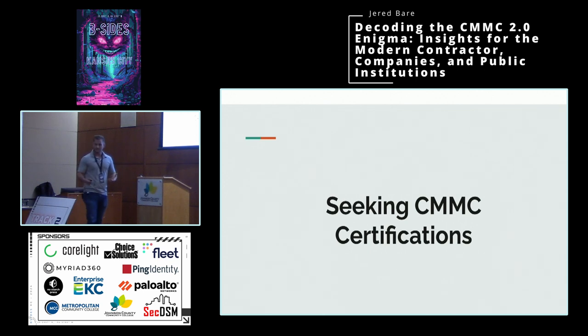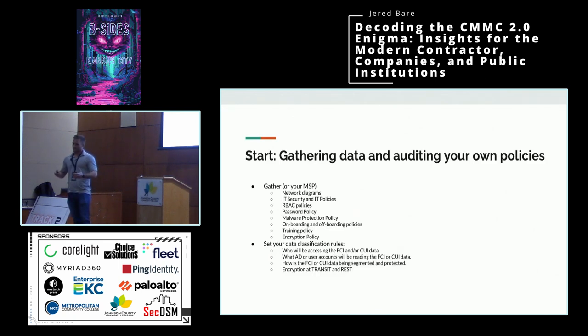Cool. So we've got CMMC and we've got NIST, and we want to go after a certification. Well, the very first step, whether you're seeking level one or level two, is that you have to audit your own network and gather your own data. So your network diagrams, all of your policies: encryption policy, IT security policy, onboarding policy, offboarding policy, password policy, data classification policies. You need to look at all of your hardware devices that will be accessing this protected network.